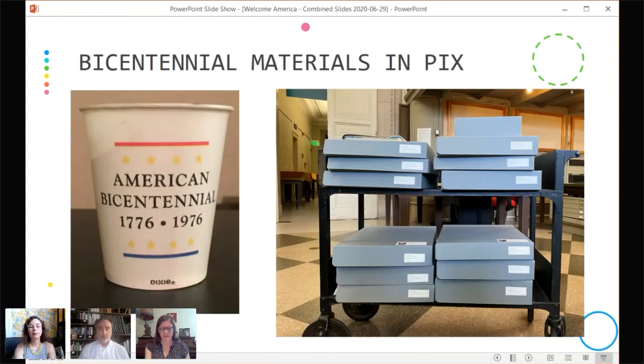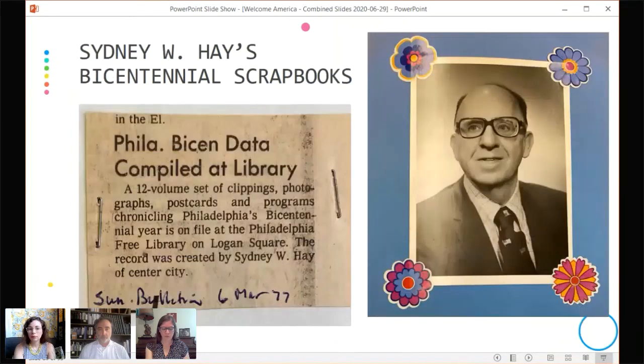I used to think that this Dixie cup and a few folders of material were all we had related to the 1976 Bicentennial celebrations, but we recently unearthed a 12-volume set of Bicentennial scrapbooks, seen here on this cart. The scrapbooks were created by Sidney W. Hay, who donated the volumes to the library in 1977. Mr. Hay spent 14 months compiling the material from three of Philadelphia's daily newspapers, the Bulletin, Inquirer, and Daily News, and the material fills nearly 3,000 pages.